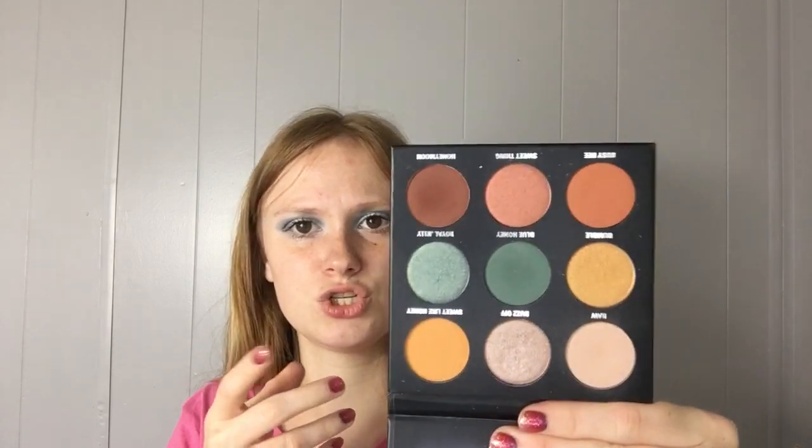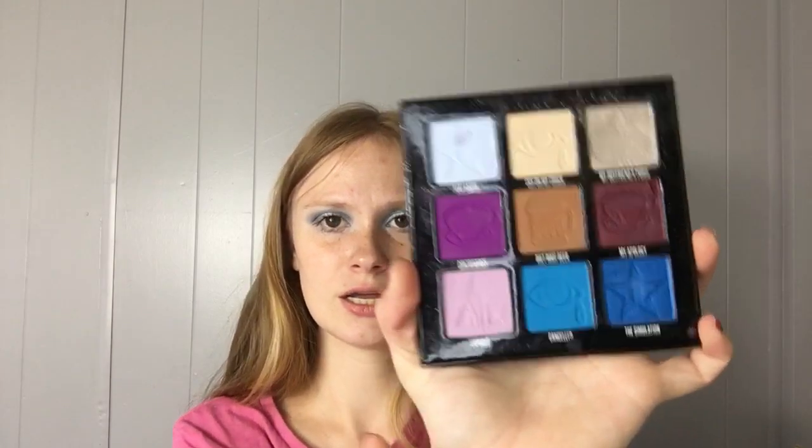Oh, then this is the Blue Honey. I didn't use this one that much. I don't know why. I wanted it so bad, and then when I got it, I'm like, I am not gonna use this. Like, what the heck? Weird. Mini Controversy, Shane Dawson and Jeffree Star. Do love this color story. Has the blues, has the neutrals, the light colors. That mauvey kind of pink is gorgeous. So, this was also gifted to me by a friend.